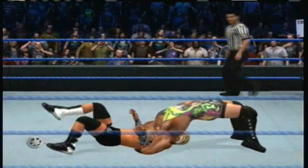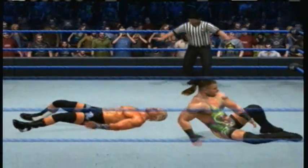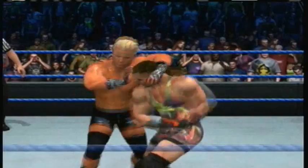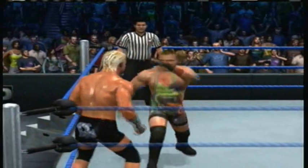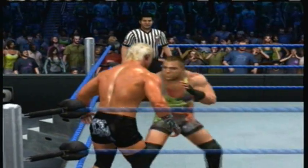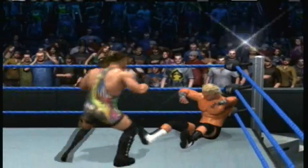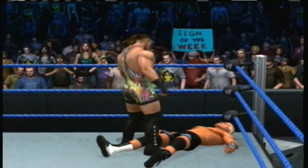He bridges him with a Northern Lights suplex. 1, 2. And no, Dolph Ziggler just barely managing to get out of that move. RVD now trying to, as I said, he's been known to use his kicks, very unorthodox offense here by RVD. Running shoulder tackle there, and now just rubbing his boot against the face of Ziggler.